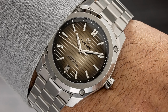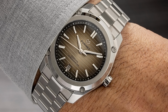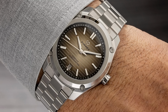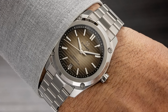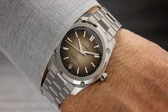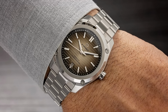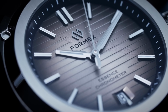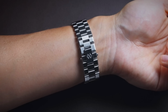More importantly, you've got these horizontal lines across the dial. Now, if you remember, the Aquanaut has a sort of grid-like pattern on its dial, and the Formex has got these individually CNC'd lines machined into it, and there's a nice smoky, again, gradiated dial, and it's got this very, very nice, striking, angular, blocky case with these bolts in the lugs that sort of cut into the bezel there. It's a very, very interesting and striking timepiece, and it's £1,250.